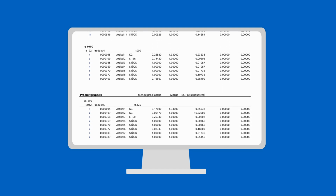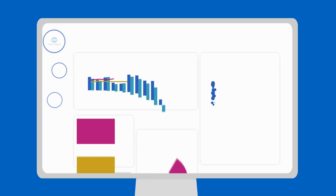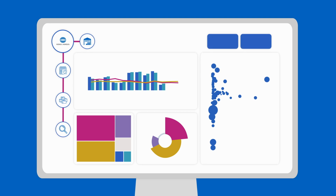Thanks to multiple data sources and graphical analyses, you always stay on top of things. Selected AI-based features like revenue forecasting and churn prediction allow you to plan more reliably. All data at a glance.